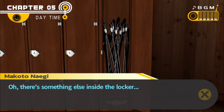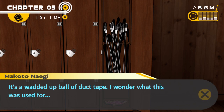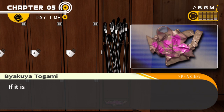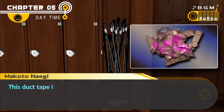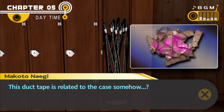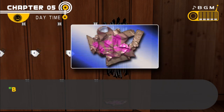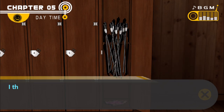Oh, there's something else in the locker. It's a wadded-up ball of duct tape. I wonder what it's used for. Is that a bloodstain? I see. If it is, this means it must surely be related to the case. This duct tape is related to the case somehow? But how could it possibly be involved? Maybe they took it, put it over someone's mouth, shot them, and they coughed up blood.